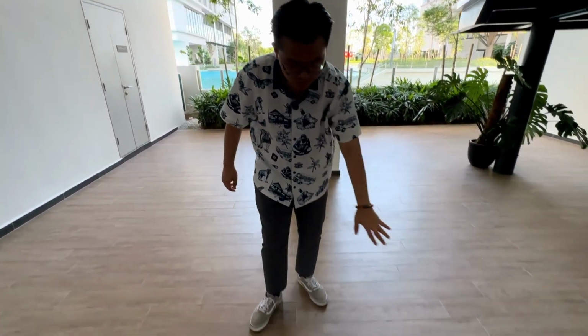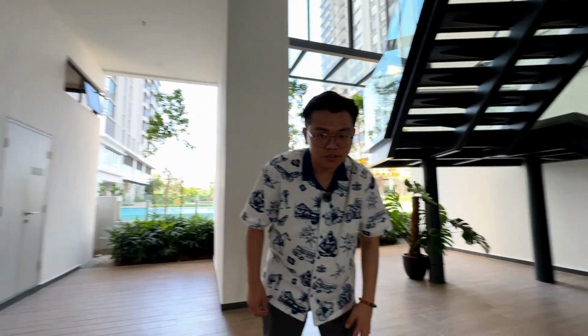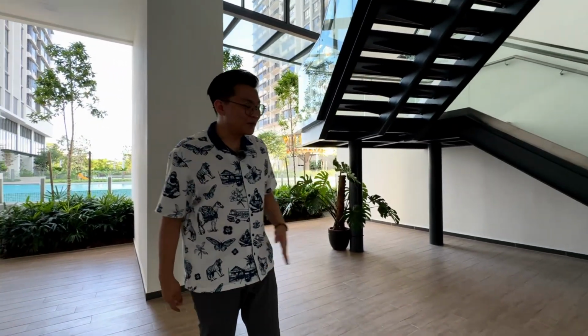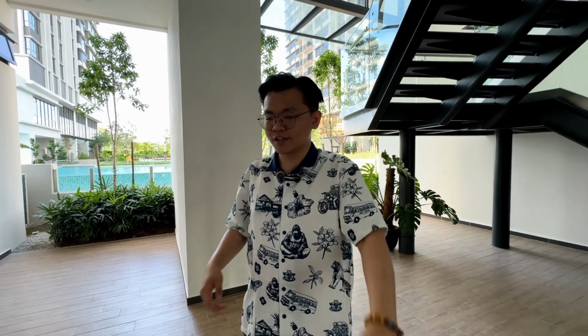So I don't know if you can notice, there's a bit of ramp right here. Can notice? Cannot notice, but there's a bit of ramp right here. I think it's to prevent rainwater from flowing into the corridor. So that's a pretty good detail if it's really that. We're just speculating, but the architect friends please let us know on this.